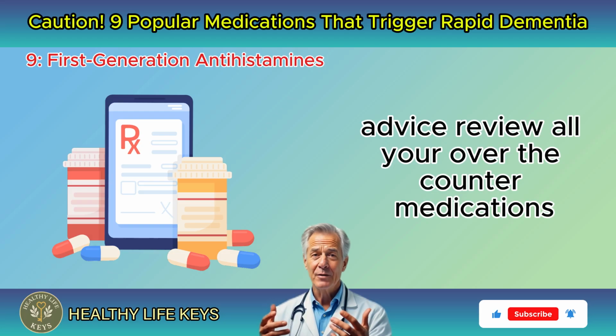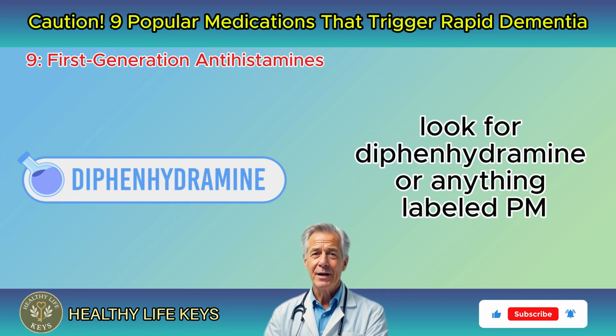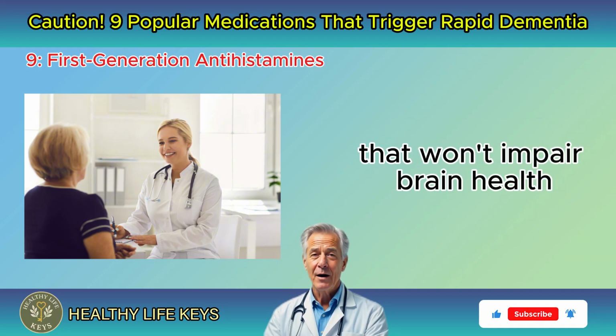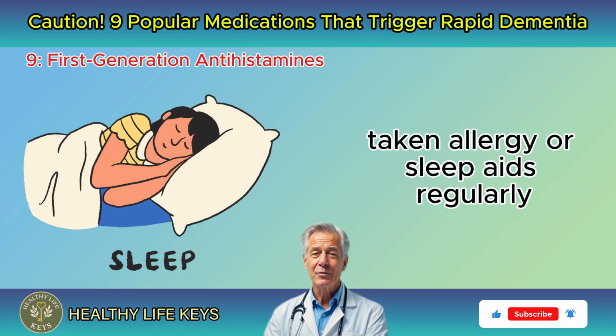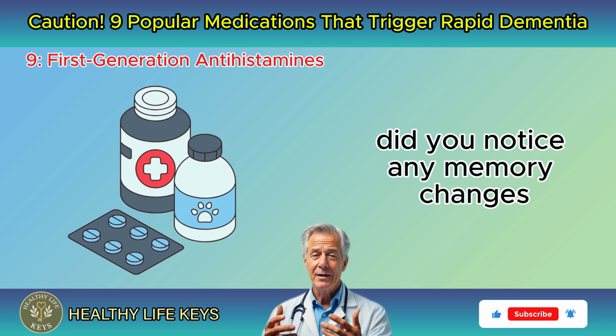Advice: review all your over-the-counter medications. Look for diphenhydramine or anything labeled PM. Then, speak to your pharmacist about safer options that won't impair brain health. Have you or someone close to you taken allergy or sleep aids regularly? Did you notice any memory changes?